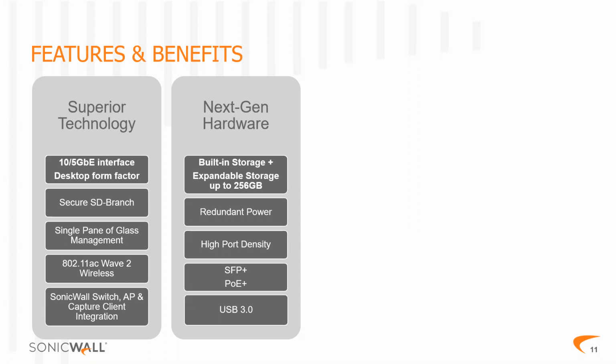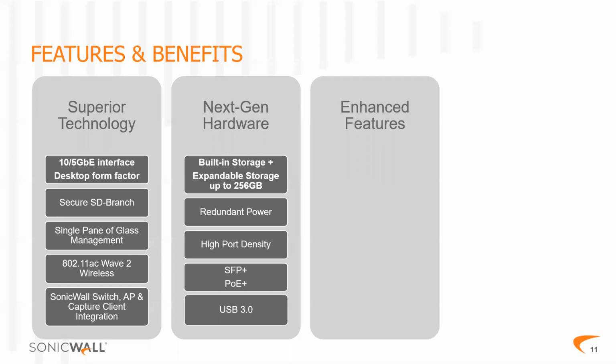Another thing that's been improved upon is the USB interfaces on the front of the devices. USB 3 has been added simply because we need that increased throughput for 5G connectivity. Being able to put through that additional throughput really is core, and that's a nice improvement and a quality of life change I think we'll all be glad for.